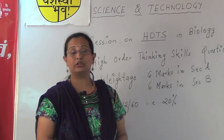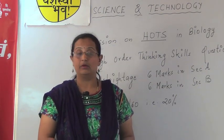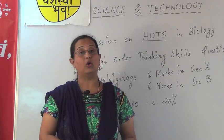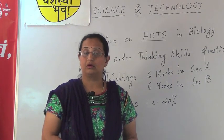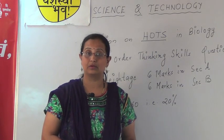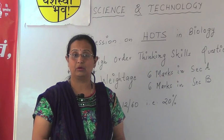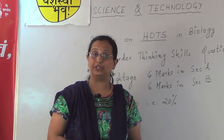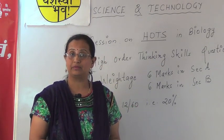Point number 2, photosynthesis takes place in plants only during daytime. Respiration takes place in all living organisms throughout the day and night. Point number 3. In photosynthesis, glucose is synthesized. In respiration, glucose gets oxidized. Point number 4. In photosynthesis, there is no production of energy, whereas in respiration, energy is released.